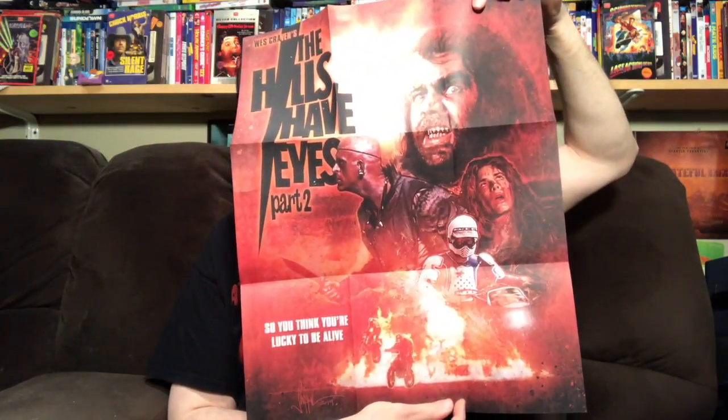and inside of here, I'll show you guys, it also includes a poster for the movie, which is the original poster artwork on the one side, as well as the brand new artwork. This is the original poster artwork here, which I love the image on this one, as well as the brand new artwork for the new Arrow release on here. So I really like both of these posters.